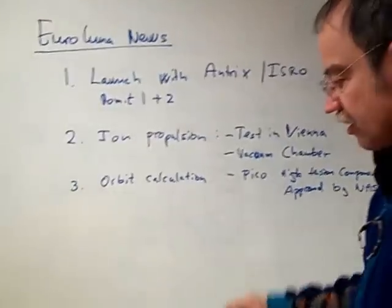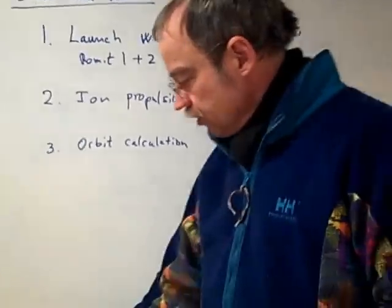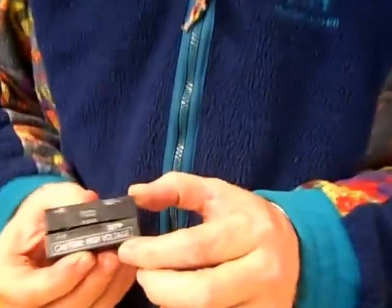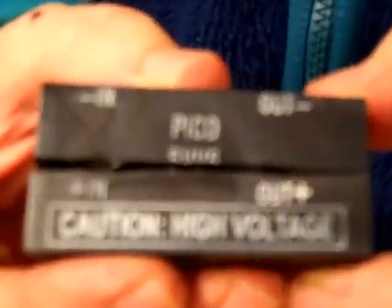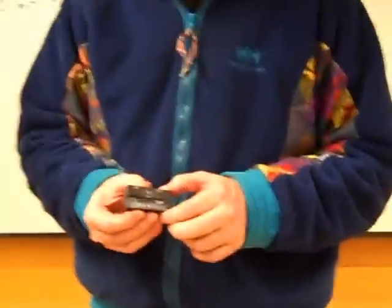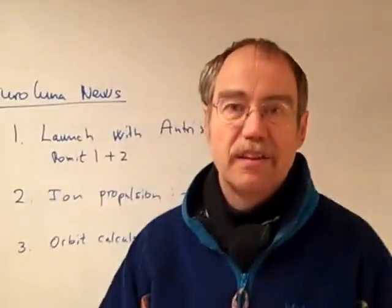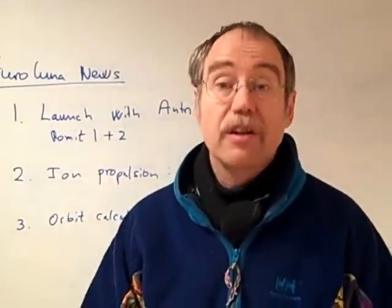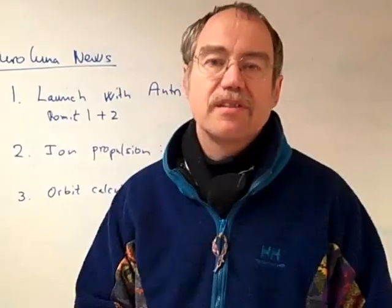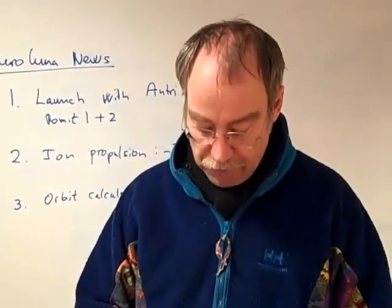There is a bit of extra news on that as well. Those high tension components we are planning to use come from a company called Pico, and we've had contact with them on how that component is working in space, and they have actually told us that the material that's been used here is approved for space applications by NASA.